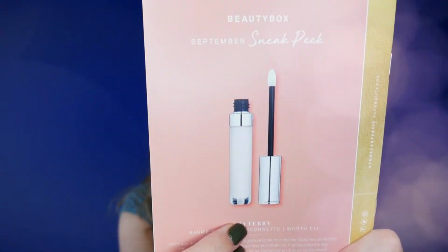So what is this? This travel-friendly version of the Bitery signature lip balm combines luxury and protection. Infused with shea butter, rose flower wax and vitamin E, it glides onto the lips effortlessly whilst providing a subtle shine. Perfect for on-the-go nourishment. So this is a lip balm, and I'm really excited to get that next month.